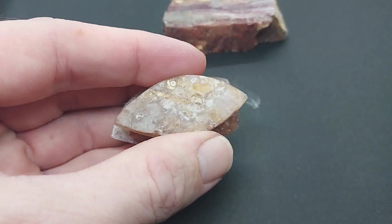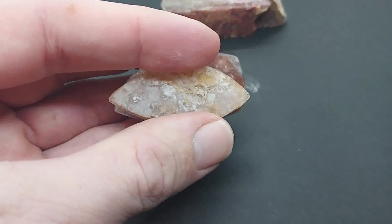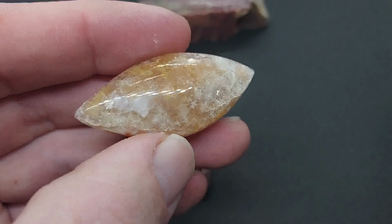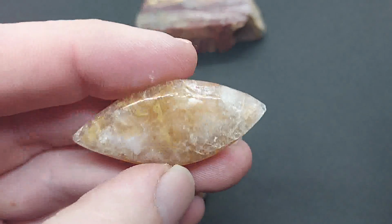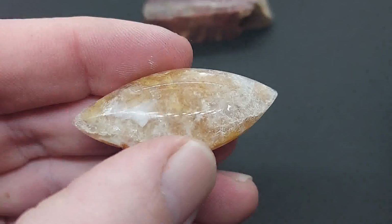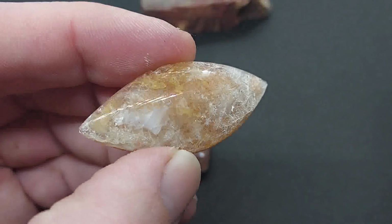I did not show you this piece in the rough. It was together something like this, just about the size of these cabs. I split it apart on the thin saw, and I am pretty impressed with that, fractures and all. And with this material, the fractures almost make it better in some cases because of the play of light that you get. So really pretty yellows in there.